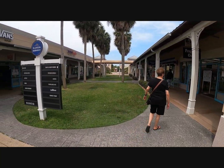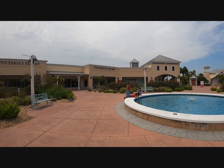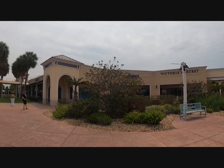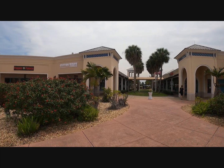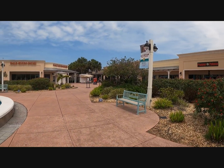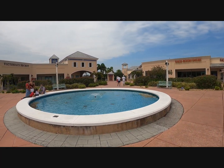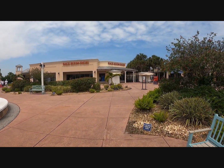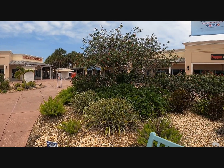So this is the Ellington Outlet Mall. It's owned by the Simon Property Group, and it's located on Highway 301 South, off of I-75 in Bradenton. Ellington is just adjacent to Bradenton, so it's pretty easy to get to. It opened in 1991. It always used to be a pretty busy outlet. But today, of the 130 stores in this outlet, only about 60% are occupied.